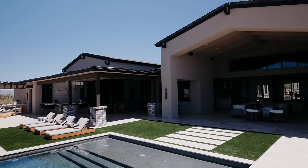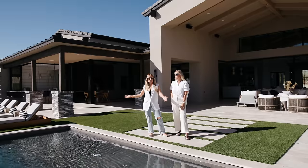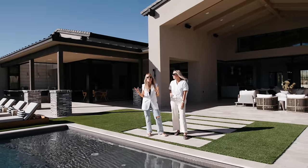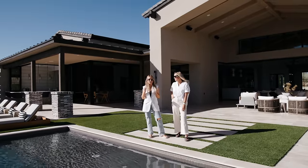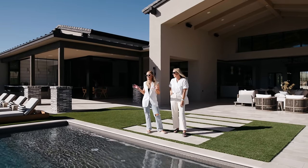Pool tile is not something that you need to draw your eye to. Please, no. Especially when you have a pool of this size, we don't need to draw attention to that. So I love that it just seamlessly blends with the pool color and gives a really serene vibe.